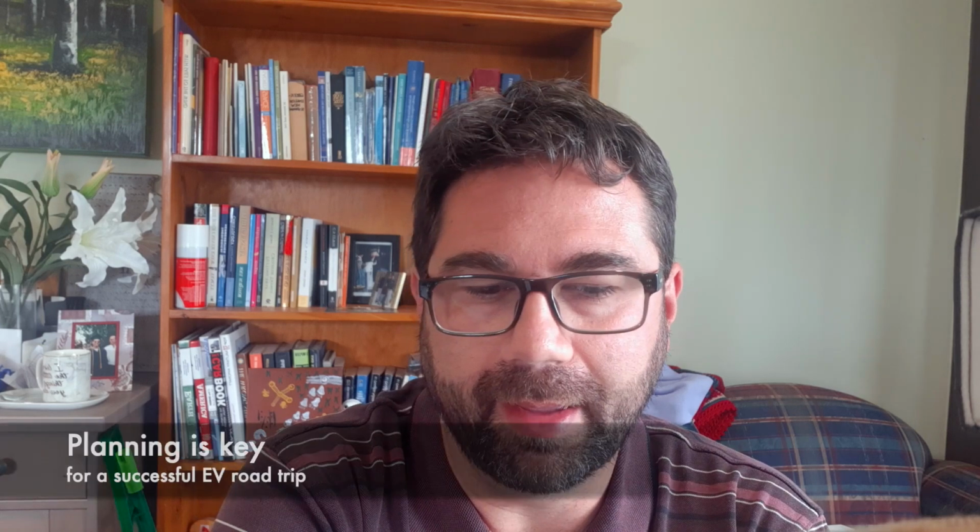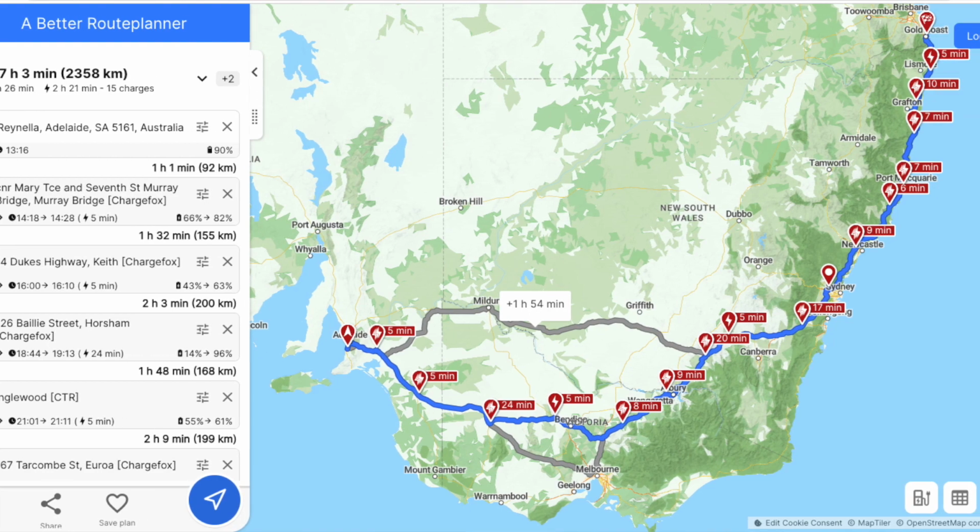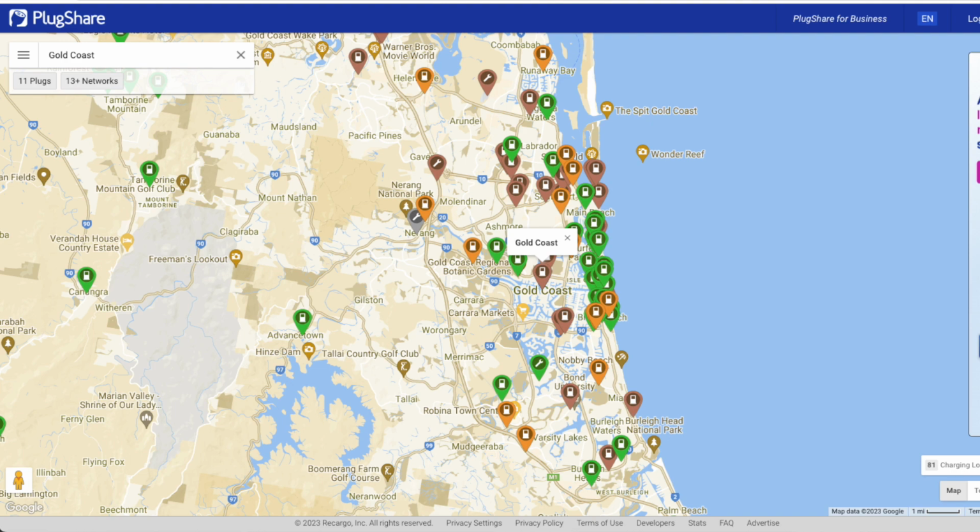So for planning and such, we used primarily a pair of apps called ABRP, A Better Route Planner, as well as PlugShare. Combine that with information from Google Maps and then plug it into the car's navigation system, and off we go.